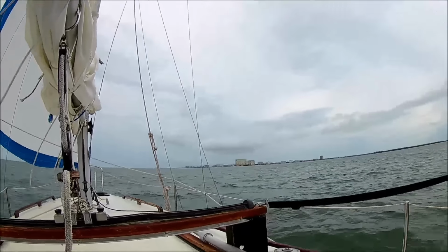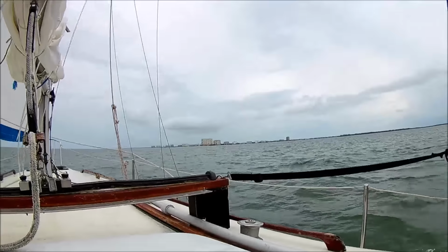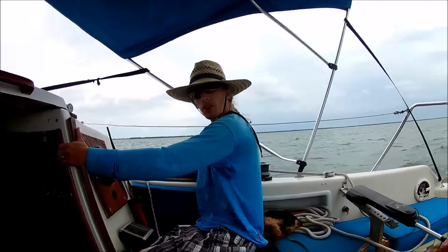We're going just north of it and then turning in to this place called Factory Bay, going in through Big Marco Pass.